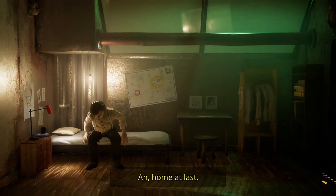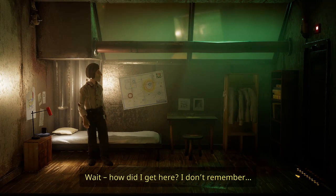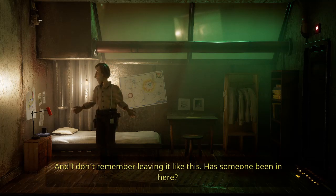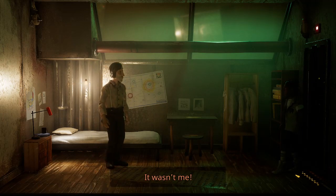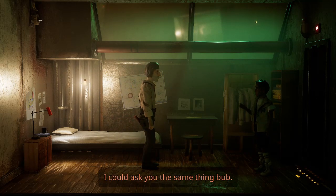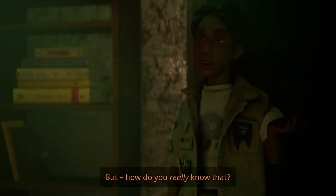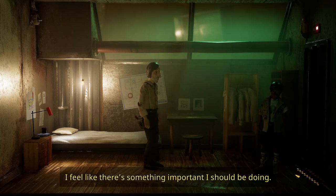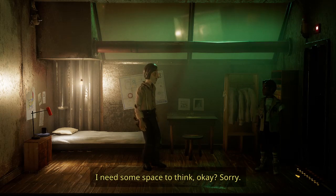Huh. Home at last. Wait. How did I get here? I don't remember. Where are all the boxes? And I don't remember leaving it like this. Has someone been in here? It wasn't me. Felix, what are you doing here? I could ask you the same thing, bub. This is my room. But how do you really know that? Felix, I don't have time for your shenanigans right now. I feel like there's something important I should be doing. I need some space to think, okay?